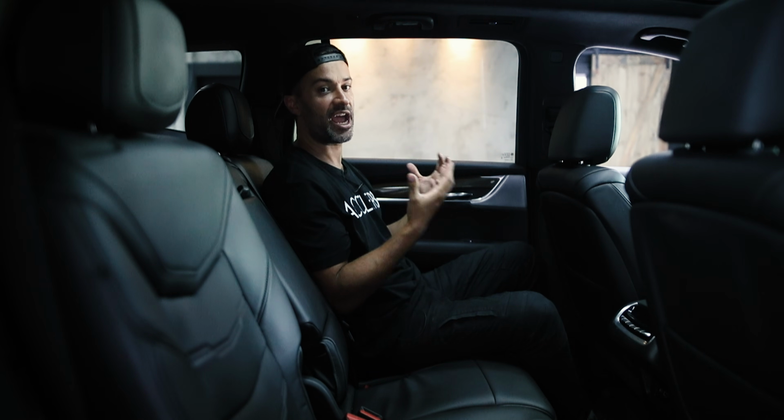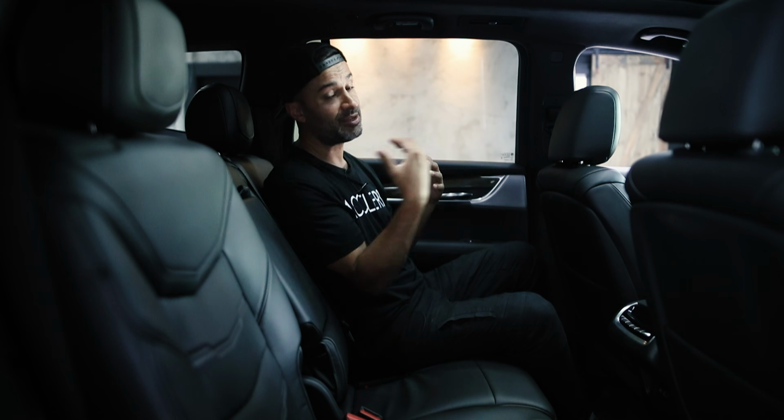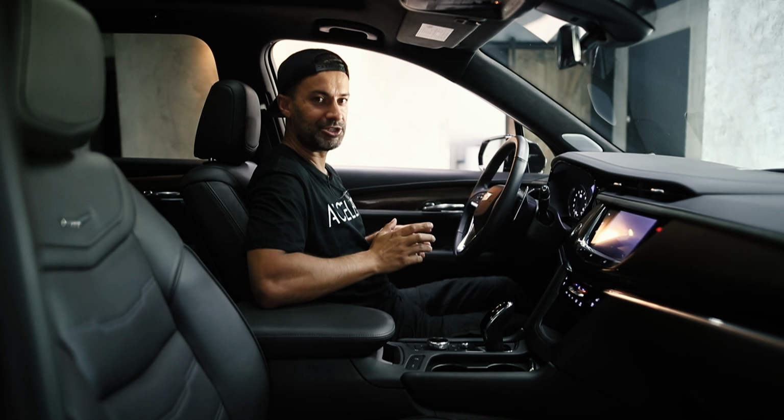I don't feel like there's enough air movement that comes out of these vents, so I have to really put the front HVAC on almost blast to actually feel enough air that comes to me. So it's a little bit noisy. Now I found where your suede stuff is.